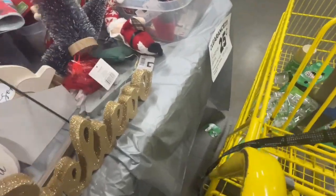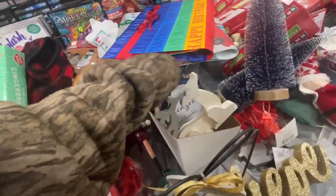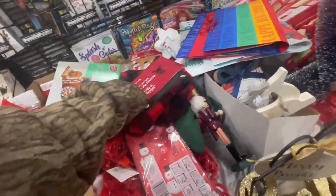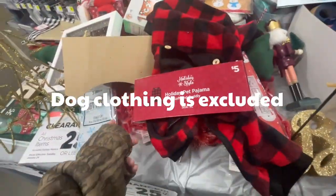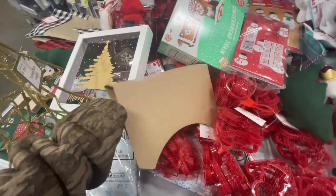Here's some stuff that I found whenever I was at the store last. I hope you enjoy my video, guys. Keep watching. You can see some of the hauls that people in our Telegram group actually got today. They're getting a lot of candy. They're getting a lot of little pins and stuff like that.